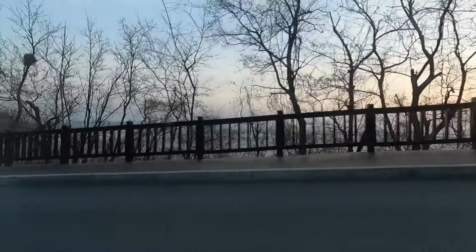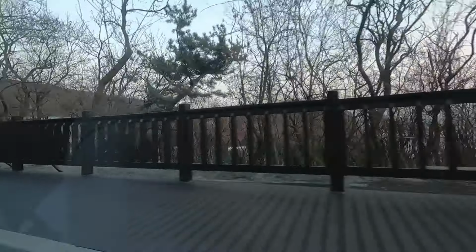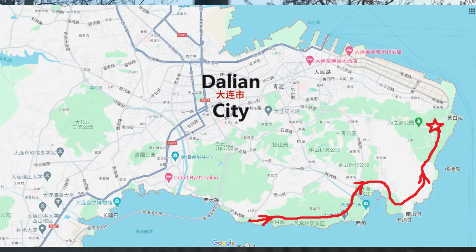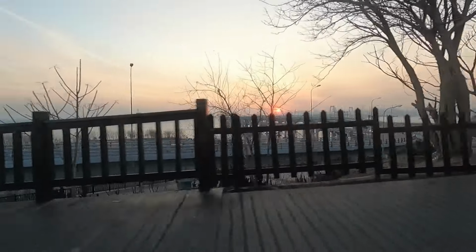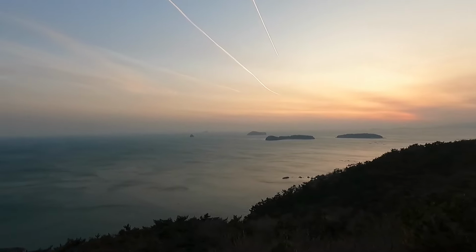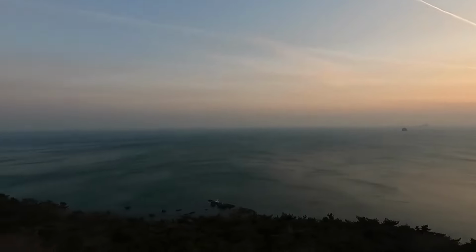So to enjoy the waterfront, I hired a cab and we're just gonna go pretty much all the way around. I'll put a map up here and show you where we're going, but along the way we should get some really nice scenic spots. You can't see it super clearly, but it is a really beautiful sunset right now. The driver was super cool. He pulled over and stopped here for a second to let me get a little video.